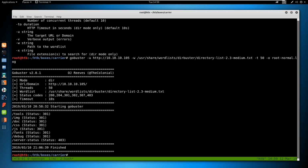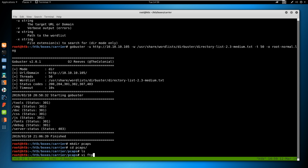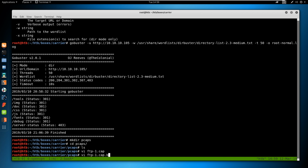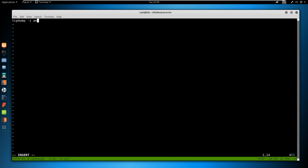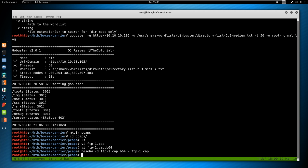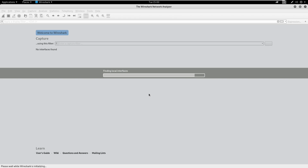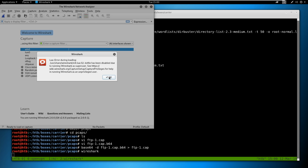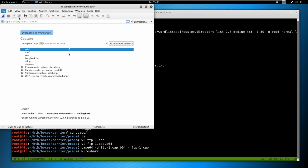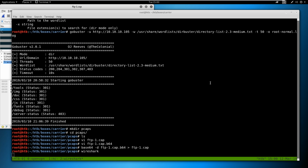So let's make the pcaps directory, go in there, vi ftp-1.pcap, or cap we called it. And I want .b64. And paste it, then base64 -d on this file. And then let's open it in Wireshark. Let's open Wireshark. I don't want that full screen. File, open, ftp1.cap.